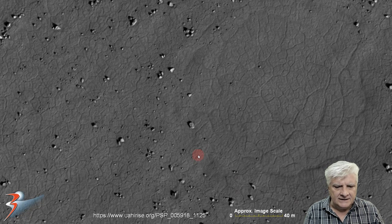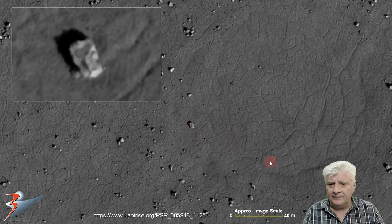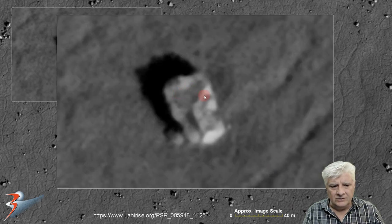We're looking at the strange layering in this part. It's about 10 meters long, and it's got two layers to it, right angles, yeah, and then a small disc-like feature on the top.